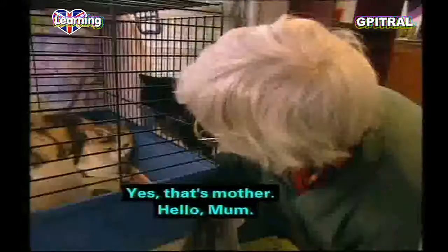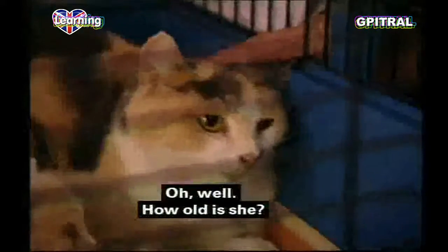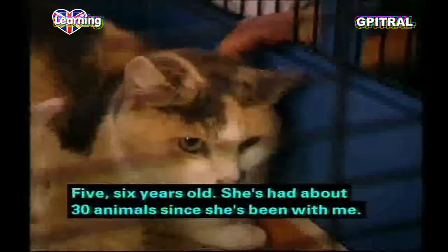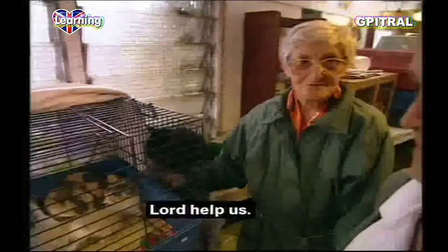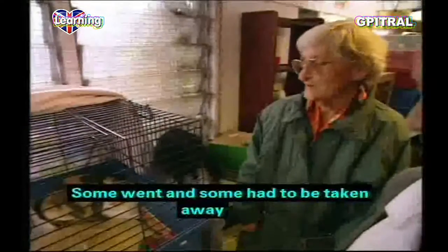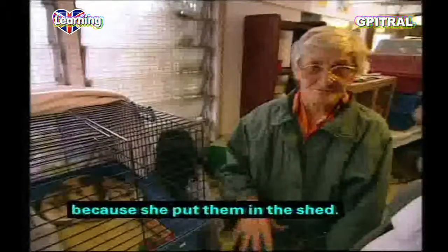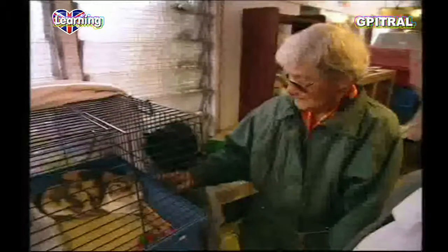Yes, that's mother. Oh, well. Hello, Mum. Hello, Mum. How old would she be, Mrs. Bellamy? 5, 6 years old. She's had about 30 animals since she's been with me. Lord help us. And of course, some went and some had to be taken away because of the sticks or something that she put them in the shed. Mm. Where got in their eyes.